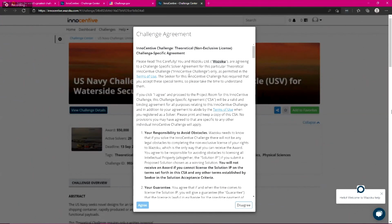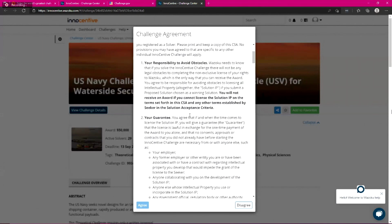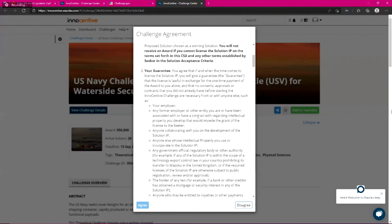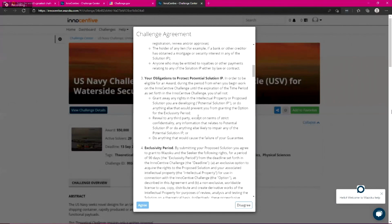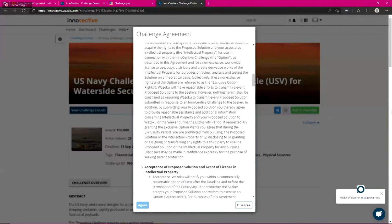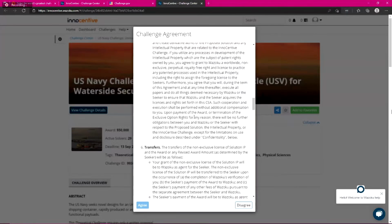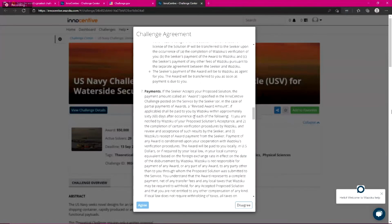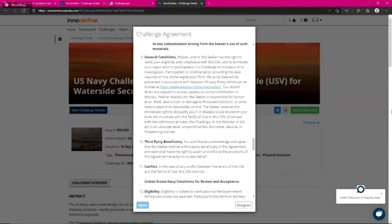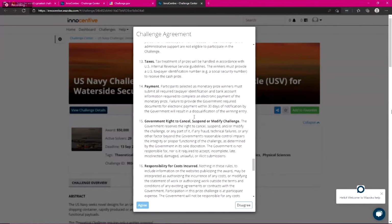And this lays out the rules of the challenge. It talks about the IP treatment, your responsibilities in terms of making sure you're providing solutions that are yours to provide. You own the IP or you control the IP. Information about exclusivity period to allow the Navy to test or to actually utilize the solution, to evaluate the solutions. There are a few other details specific to this in terms of a Navy challenge.